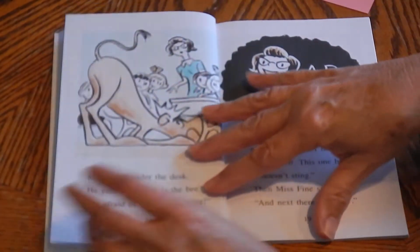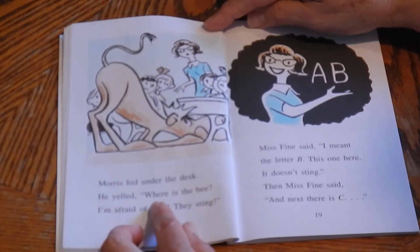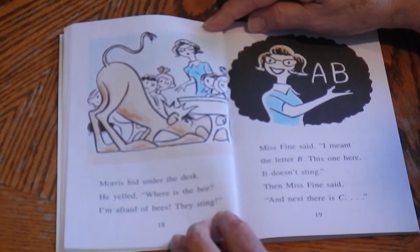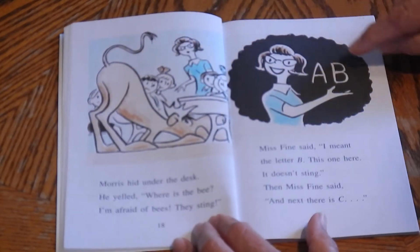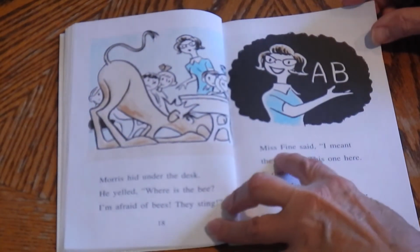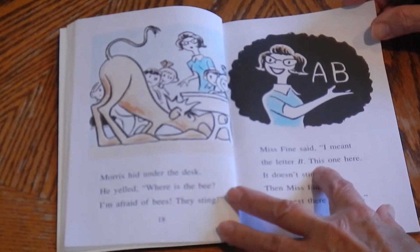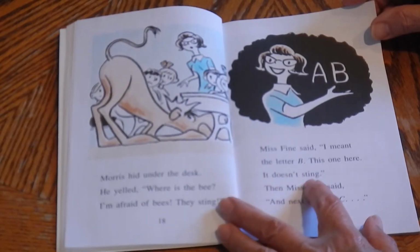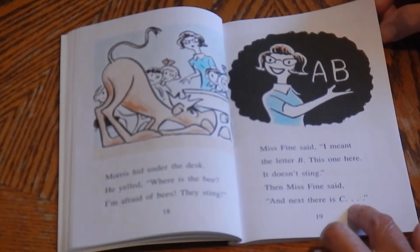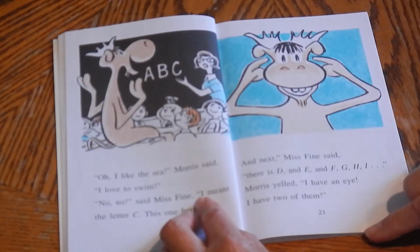Morris doesn't know the alphabet. Morris hid under the desk. He yelled, "Where is the bee? I'm afraid of bees. They sting." Oh, so when she said bee, he thought that there was a bee in the classroom. Miss Fine said, "I meant the letter B. This one here, it doesn't sting." Then Miss Fine said, "And next there is C." Look, she's writing the ABCs on the board.